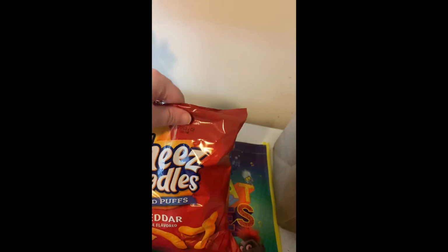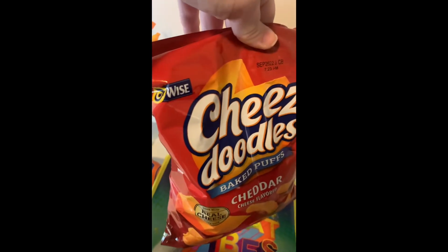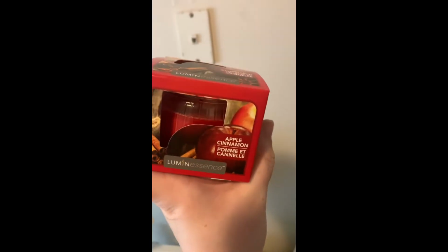My son saw these and instantly wanted them. I guess he's had them before. Oh, I knew else. I thought they were a Dollar Tree brand. They're a Wise brand. Yeah, these are going to be good. He said that he had these when my parents took him up to camp. I was looking for a pumpkin spice candle as a fall scent, because that's my favorite scent for the fall. They didn't have one, so I went with apple cinnamon, which is just as good.